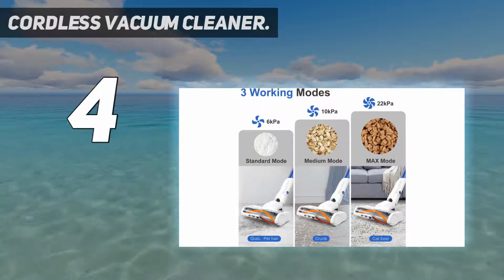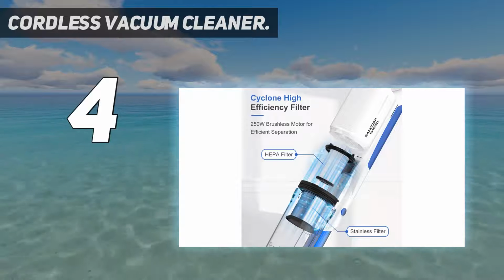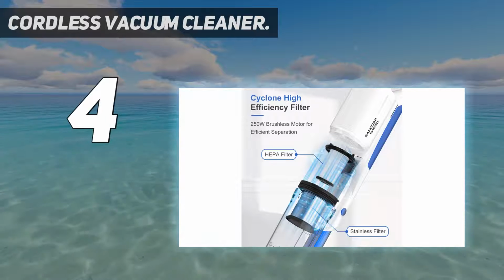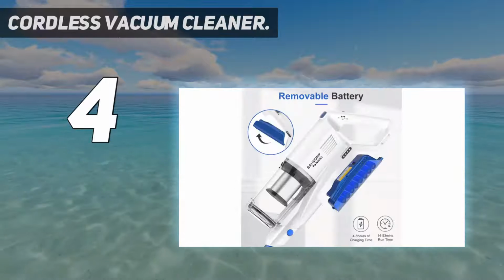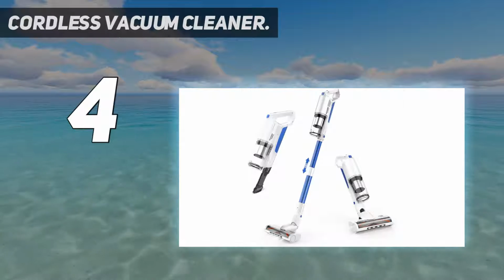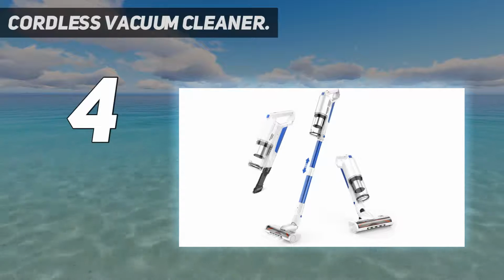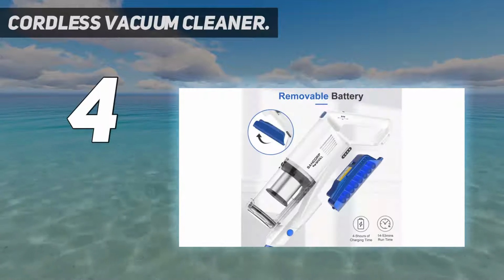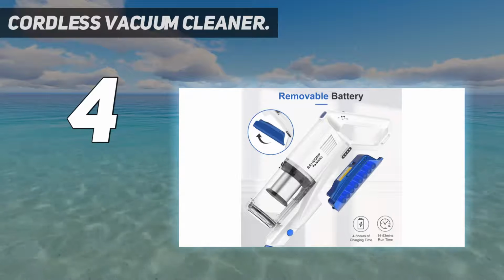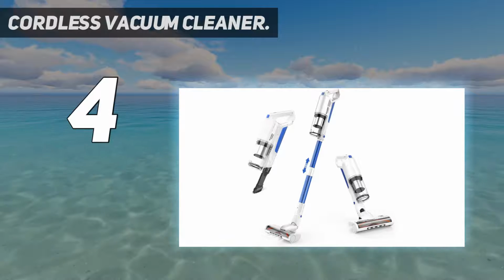3 suction modes can be switched freely to meet your various cleaning needs: dust, pet cats, debris, etc., on hard floors, carpets, stairs and cars. The cordless vacuum cleaner is equipped with a 250W brushless motor, which can provide a strong suction power of up to 22 kilopascals, and supports the free switching of 3 suction modes: high, medium, low.